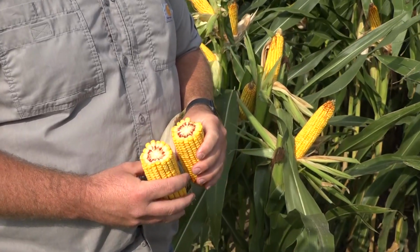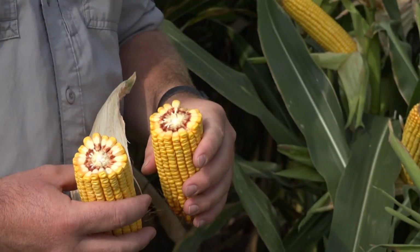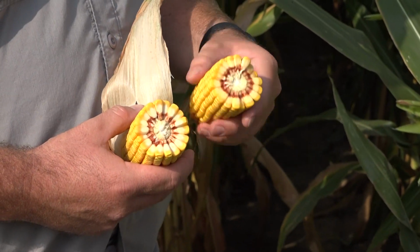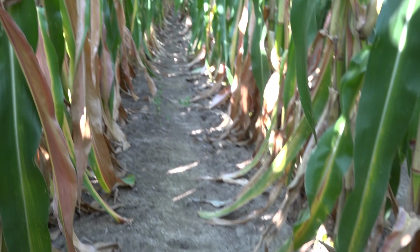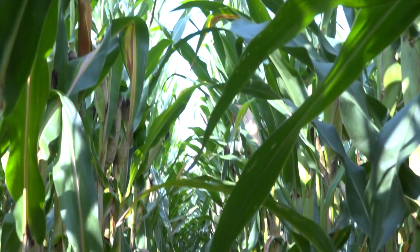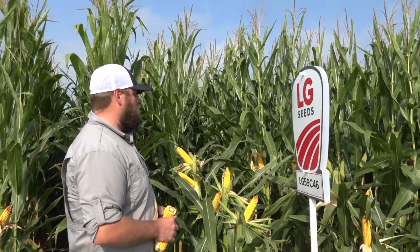You can kind of see there, milk line's still pretty high up on this variety, but a good girthy ear to it. It actually puts on a pretty long ear style, which is the ear style this one typically puts on. I've got a lot of guys that use this dual purpose, both grain and silage as well. Population targets? This one is a little bit higher populations. I would say 32 or better would be a better fit for this. 34, 36, this is going to handle just fine.